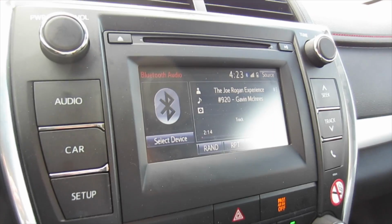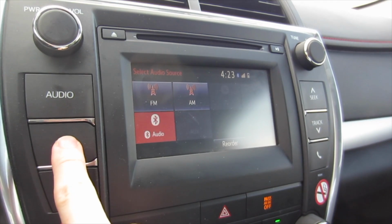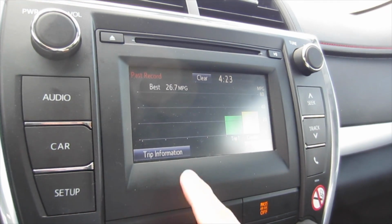Let's start with the main display, which is actually a pretty decent size. There's not a ton of features here. I mean, you're not going to be downloading any new apps for this.